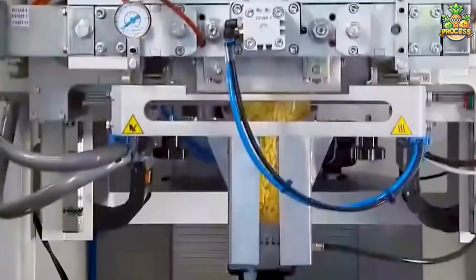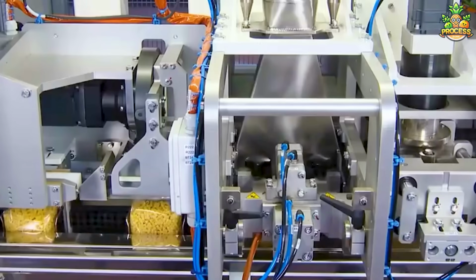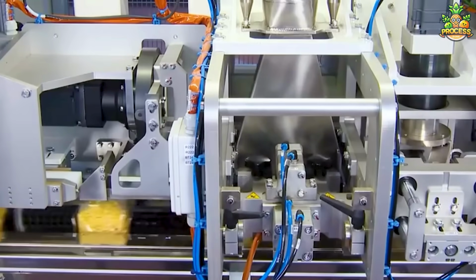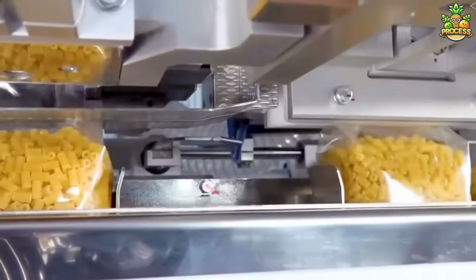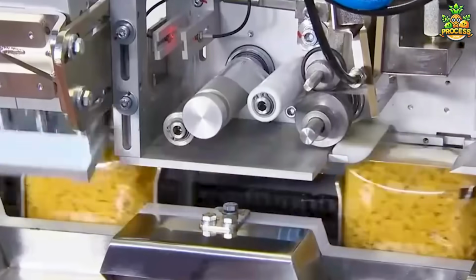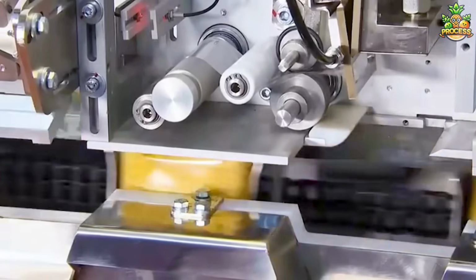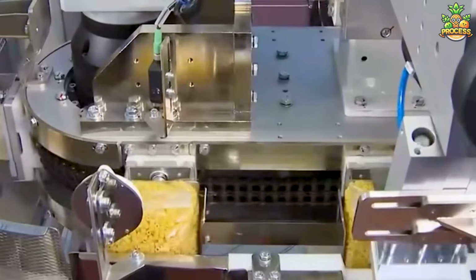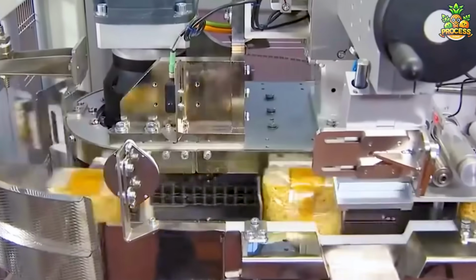This careful packing process ensures that every box of pasta reaches consumers in perfect condition, ready to be enjoyed in all its delicious, perfectly cooked glory. I love pasta, I know you love it too. So does every second person in the United States. That's the reason every year, just a single person consumes 6 to 7 pounds of pasta alone, based on recent researches. That's quite a number.